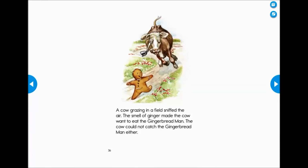A cow grazing in a field sniffed the air. The cow was eating grass in the field. The smell of ginger made the cow want to eat the gingerbread man. The cow could not catch the gingerbread man either. Run, run as fast as you can. You can't catch me. I'm the gingerbread man.